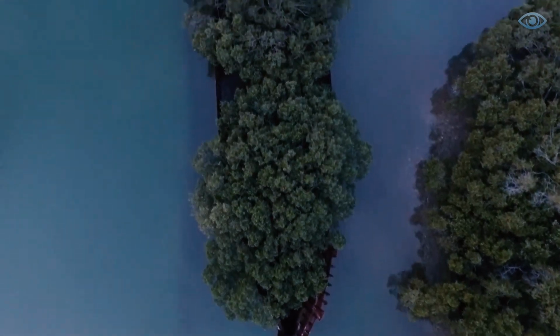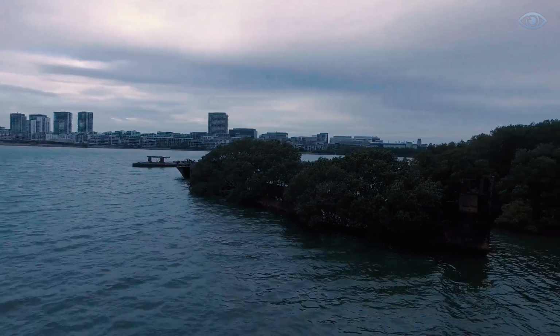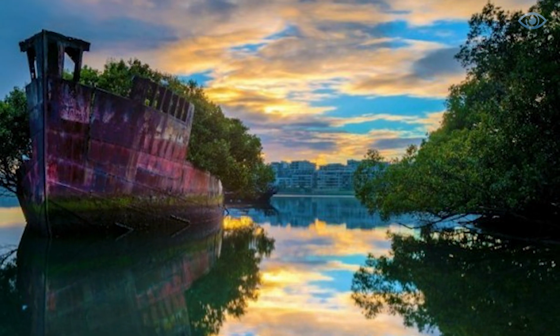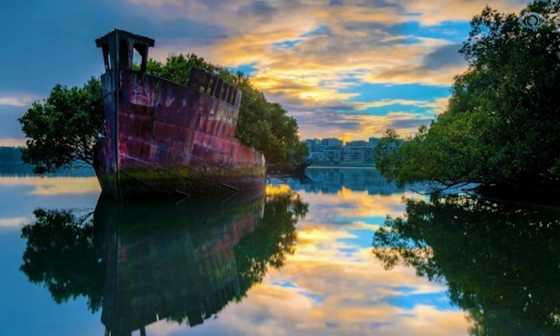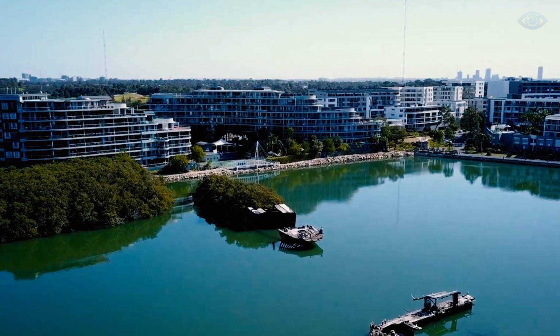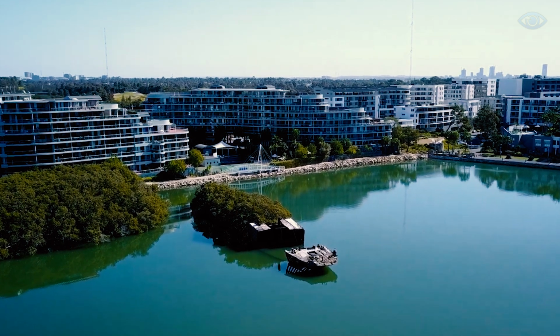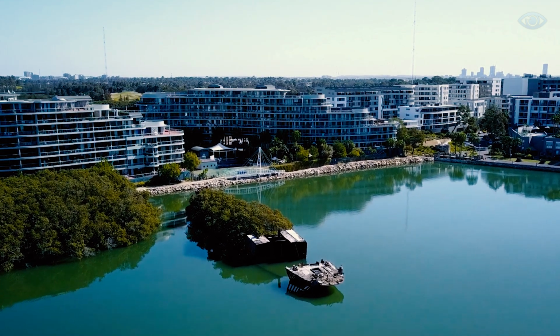Over time, the SS Airfield began to rust and deteriorate, and mangrove trees started growing inside it. The remnants of the ship eventually transformed into a dense green forest. Interestingly, there are several other old ships nearby, but none of them have turned into a floating forest.